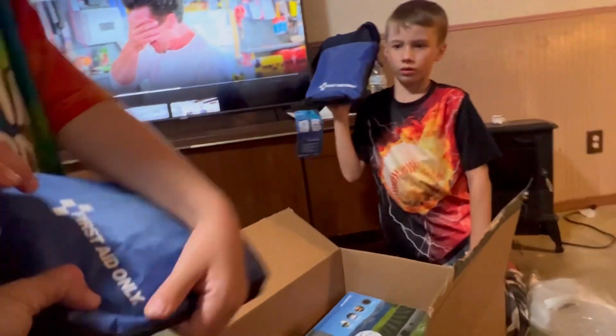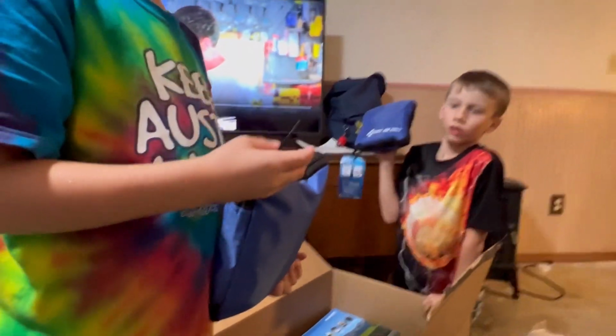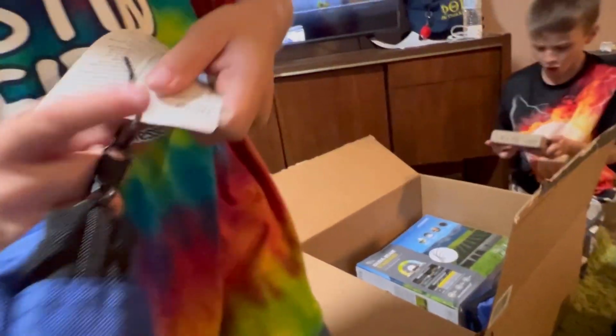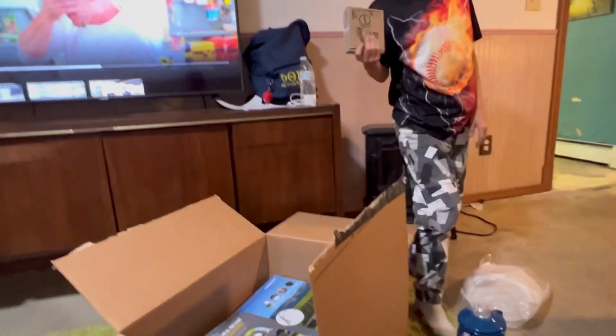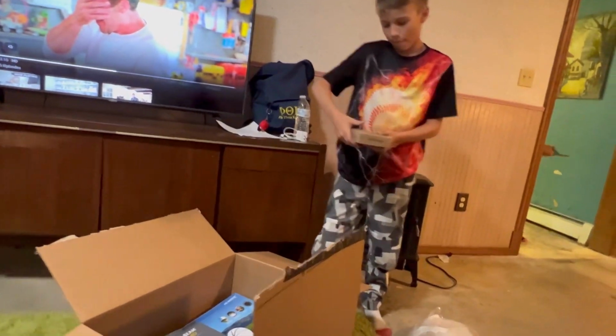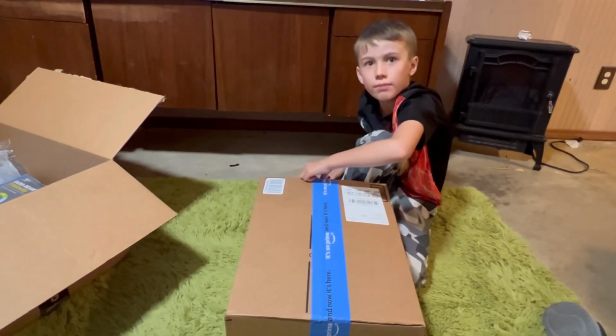Oh, wait. I told you when we were ordering that it said there was two on there. Yeah, look, they said this too. Can you cut this? Oh, boom! We'll have one for home and one for... This thing is heavy for this. It's just batteries. Dad, don't use your box cutter. I got this. Be careful. Come here. This is the next one.